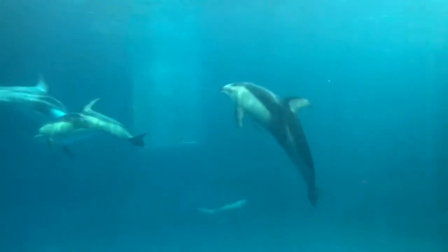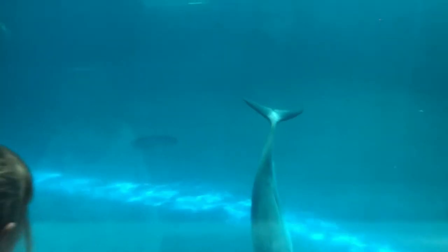This is so cool. Look at these dolphins swimming and doing tricks. Get the long one. Wow. Oh, I know. I get it now. They come to the glass because they can hear. That's right. Of the sounds.